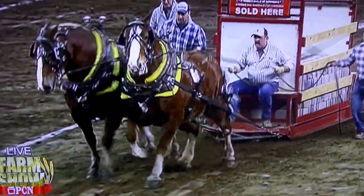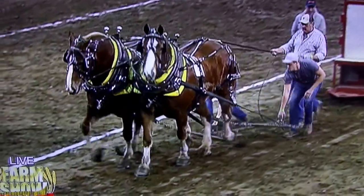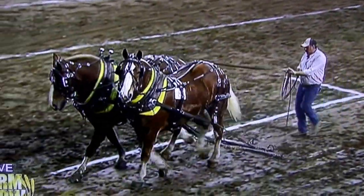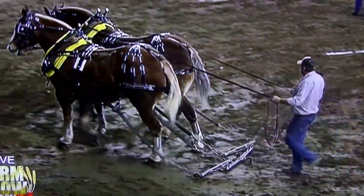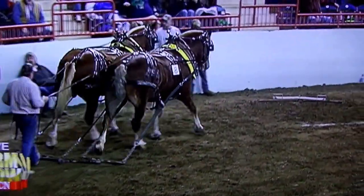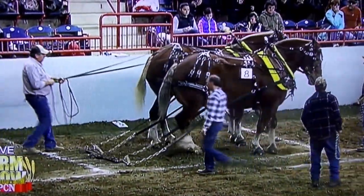And this is Jeff Martin, team number 8, Duke and Boomer. So no one has had any difficulty with the 6,650-pound load. Nope. So we'll be ready for more weight. Jeff Martin attends about 20 pulls per year. He's one of the regulars here at the farm show. Currently owns 6 head of horses and uses his horses outside the pulling arena for logging and farming.